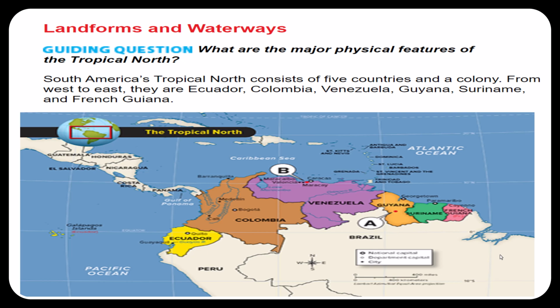Landforms and waterways. South America's tropical north consists of 5 countries and a colony. From west to east they are Ecuador, Colombia, Venezuela, Guyana, Suriname, and French Guiana.